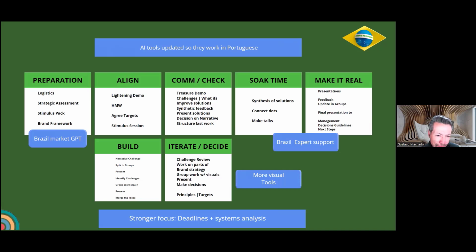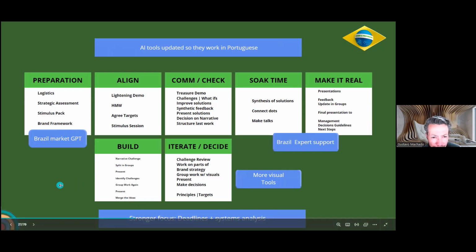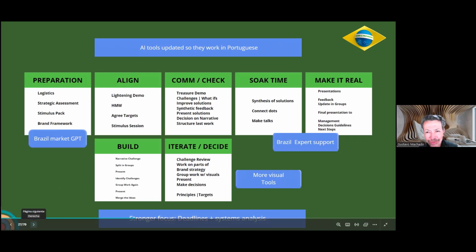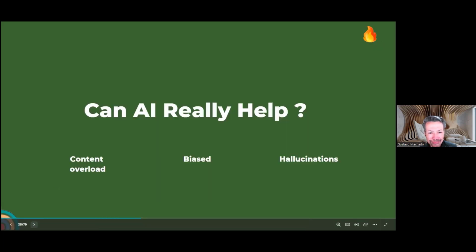And then we have to basically build, whether we have the narrative challenge, the presentations, and a lot of things going on back and forth, all the iterations, interactions, and by the end, the decision making. So we're glad, Brian and Ximena, to bring all these tools, all this content, working in Portuguese right now, and we are ready to go with your challenge and addressing your needs.